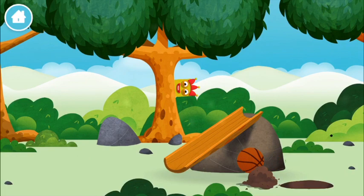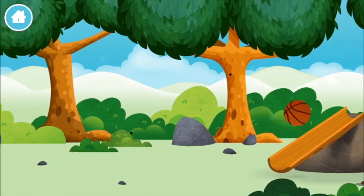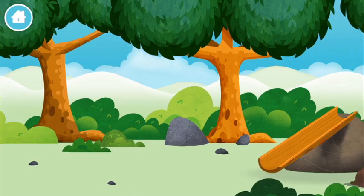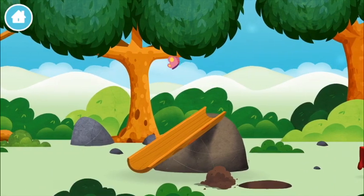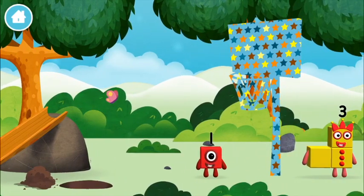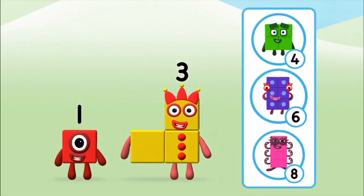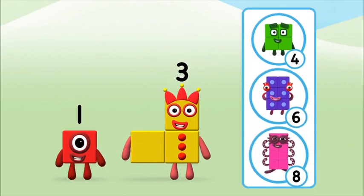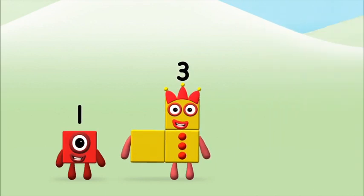Now can you add the number blocks together? 2 plus 4 equals 6. That's it! You made number block 6. You made a new number block. I am 6 in the mix. You found one. I love things there are two of.